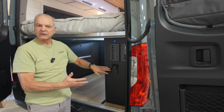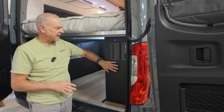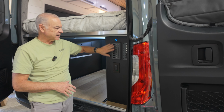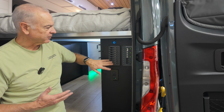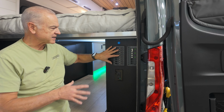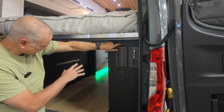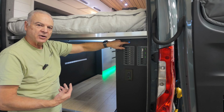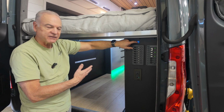We put another outlet here, as we like to give lots of options for outlets. This is our DC breaker panel and our AC breaker panel. If a breaker was to trip, we'd be able to see it right here and be able to reset it. Nice, easy access to that. And then up here, we've got a light for a garage. So if you're loading or unloading things at night, you can light everything up and have good visibility.